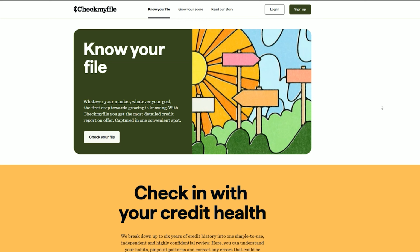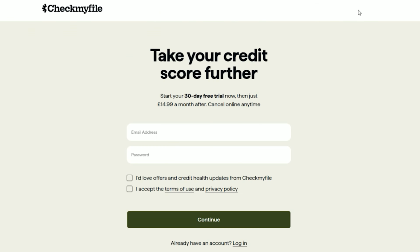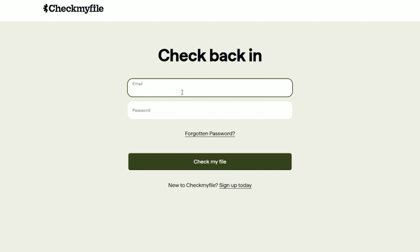So the first thing you want to do once you have clicked the link and have gone to Checkmyfile is click sign up to register. Put your email address and a password. This will give you your 30-day free trial, £14.99 thereafter, and you can cancel online at any time. Once you have done that and accepted the terms, click continue, and it will take you through the process of opening a new account. If you've already got an account, then you can log in. So I'm just going to log in here with my details.